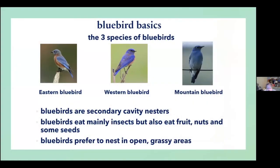Bluebirds are omnivores. They eat mainly insects, but they also eat fruit, nuts, and some seeds, especially during the colder months. They like to nest in open grassy areas. The bluebird that we have here in Maryland is the eastern bluebird. That actually is the species that covers the most territory in North America. The western bluebird has a territory that is west of the Rocky Mountains, and the mountain bluebird encompasses mainly the higher elevations of the Rocky Mountains.